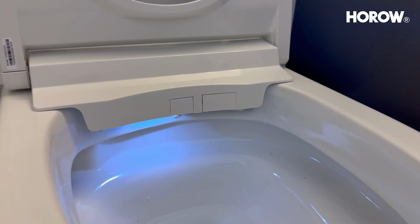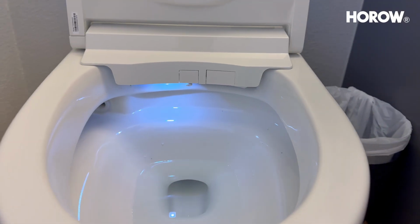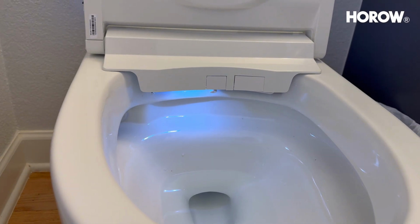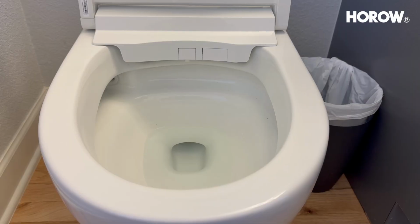Inside the bowl, there's a UV light sanitation system that helps kill germs after each use. And there's a pre-flush rinse that keeps residue from sticking. So basically, anytime someone sits down on the toilet, the rinse runs so that residue won't stick on the bowl. It's a smart, automatic, hygienic system.